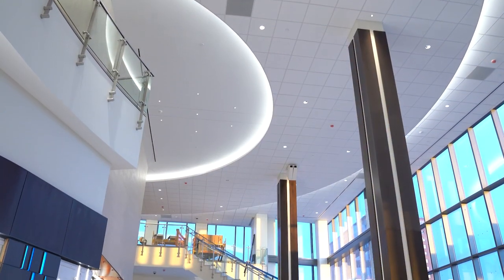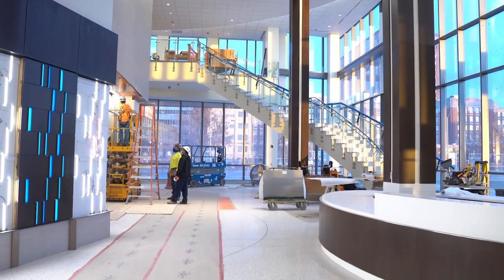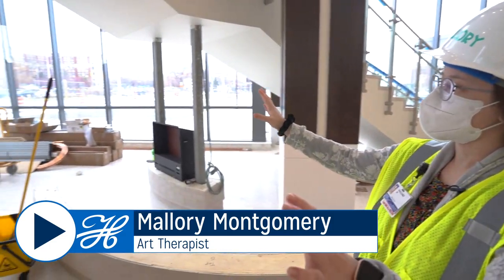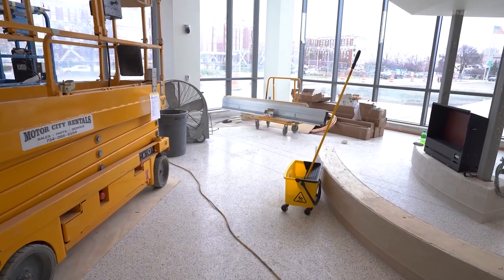When it's finished, the atrium, with its grand staircase and floor-to-ceiling windows, will welcome all our visitors. If you use your imagination and kind of think about this space over here, we're going to have a grand piano. Volunteer services will be looking for people to play the piano for maximum patient enjoyment. Music is just one part of the Henry Ford Healing Arts Program, which will create a soothing and calming environment.